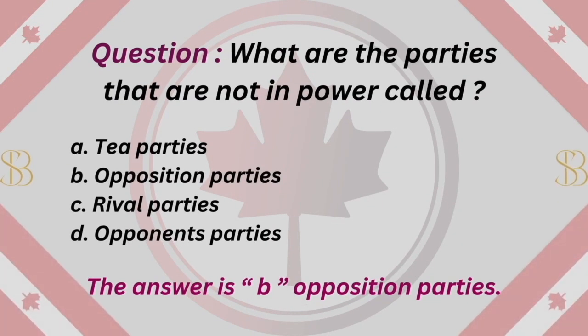Question: What are the parties that are not in power called? A. Tea parties. B. Opposition parties. C. Rival parties. D. Opponents parties. The answer is B. Opposition parties.